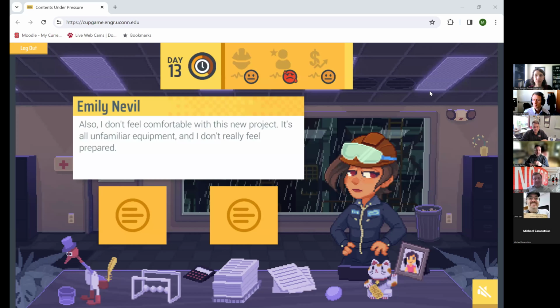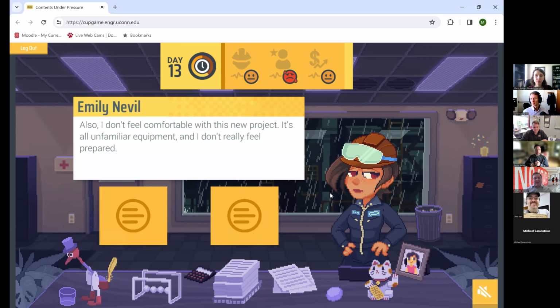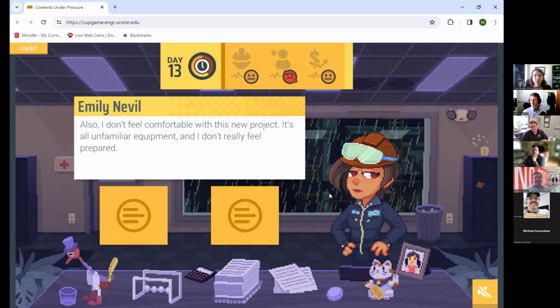So y'all can see this screen. This is what content under pressure looks like. You can see that we have our employee, Emily, who you've already met whenever Dan Anastasio was talking about her. You can see that it's raining. We're on day 13 of a 15-day trial for the game. So the hurricane is bearing down and tensions are running a little high.